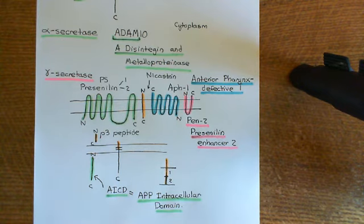Now, there is another way of cleaving up amyloid precursor protein which is harmful, the bad way. This is the important bit with regards to sporadic and familial Alzheimer's disease. For some reason in neurons, you are going to stop cleaving up amyloid precursor protein by the safe way, and instead start cleaving it by the unsafe way, which is going to result in the formation of amyloid plaques.